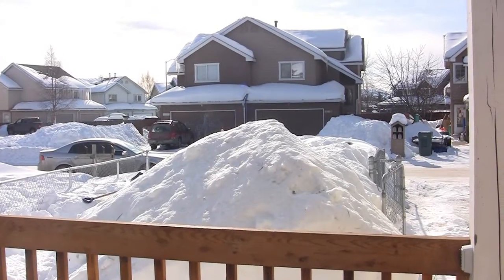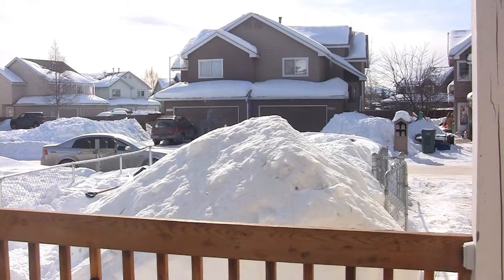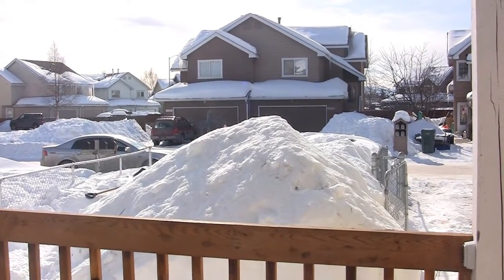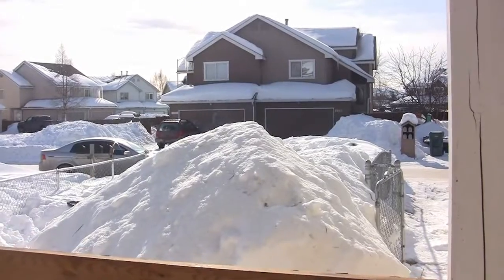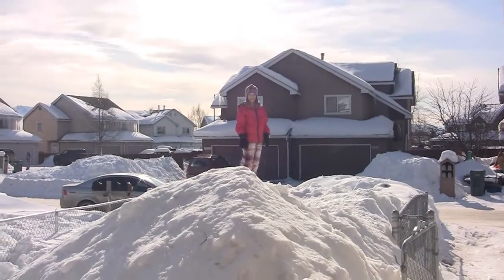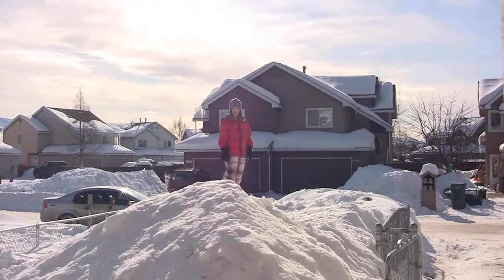This year, we got 130 inches of snow or more. So high, it goes all the way to the fence. And we pile them up here from our roof in front of our house. So, Ainsley, come up top. As you can see, today is the 24th of March, and Ainsley is on top of the snow.